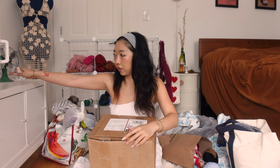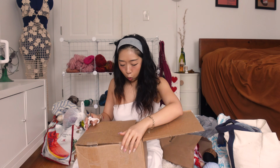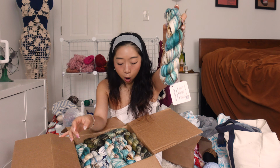I'm so excited. Wait, this next box I'm so excited for. One of my favorite yarn brands, that I've never actually used their yarn before, I just follow them on Instagram because I love them. They're called Arcane Fiberworks. They DM'd me and they were like, oh, can we send you some yarn? And I was like, you're joking. Of course. And they sent me way more than I expected. So I haven't even seen what colors they sent me. Oh, you're joking. Look how pretty.